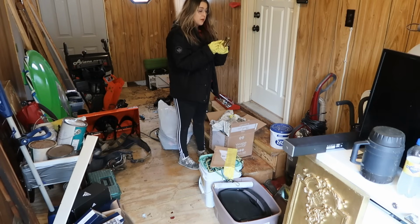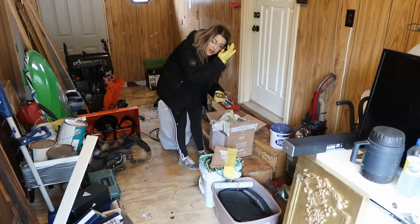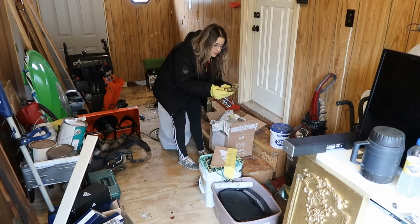Oh yeah, that's right. My mom gave me some of this stuff. So some of this stuff I inherited, and then some stuff that my dad and my mom got after my grandmother passed, they just gave it to me. We boxed it up.